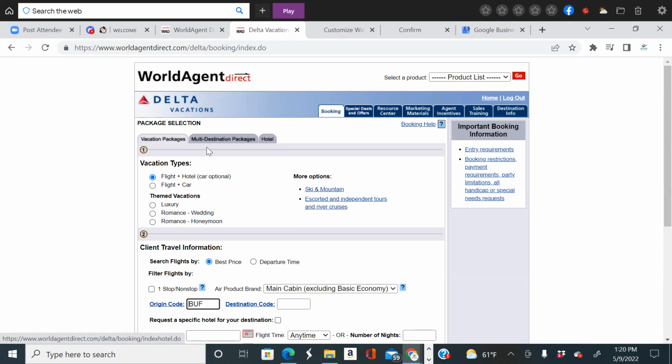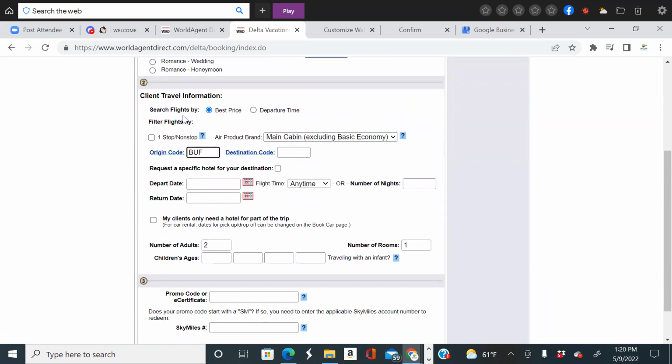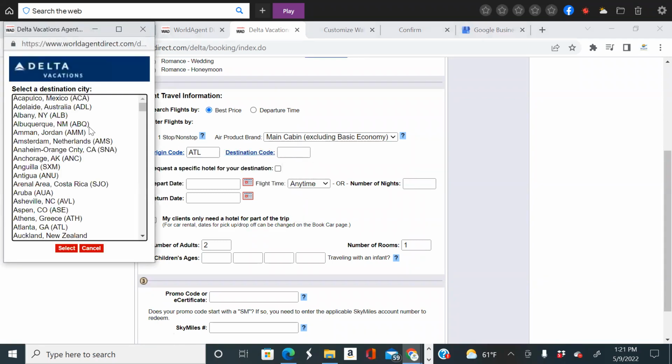Okay. So let's go under vacation packages. Let's do flight and hotel package. Search flights by best price. That's fine. We're going to go to one stop or non-stop because that's what people prefer. Okay. Let's go to Atlanta. We're going to depart from Atlanta. And let's say, for example, you don't know the airline code of where they're traveling to. Okay. So you could go, let's say from Atlanta, they want to go to Jamaica, Montego Bay. You could look up destination code by city.